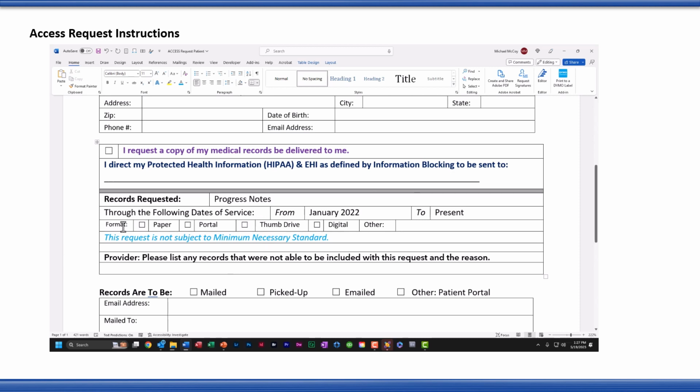And then the patient gets to decide under the access guidance, how are they going to get these records? Do they want them paper, sent to the portal, on a thumb drive, or other digital media? And always remember that patient requests for their medical records are not subject to the minimum necessary standard. So they do get all the records that they request unless there's a reason not to send those records. And one of the exceptions would be for psychotherapy notes.